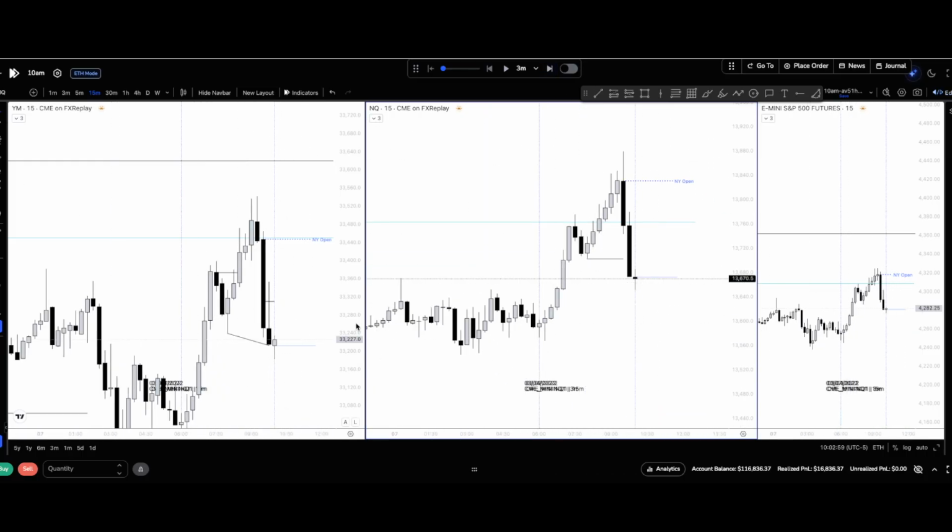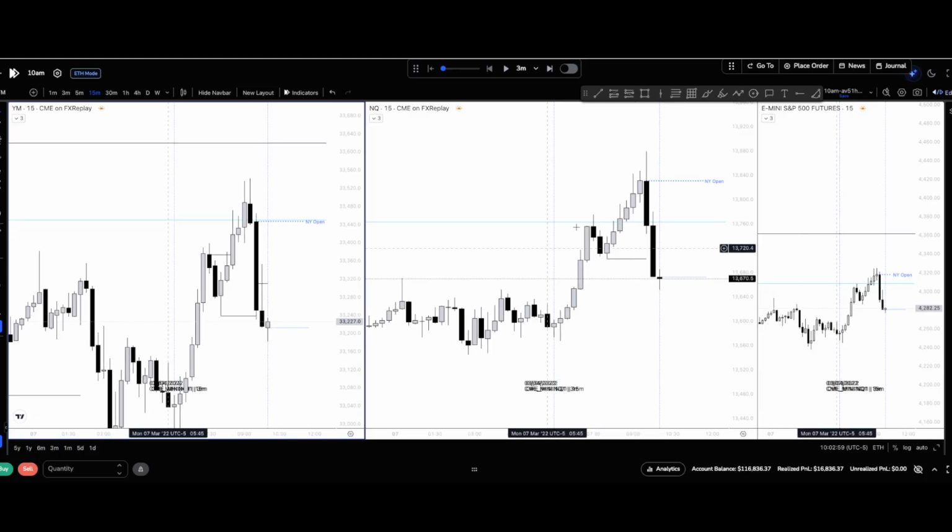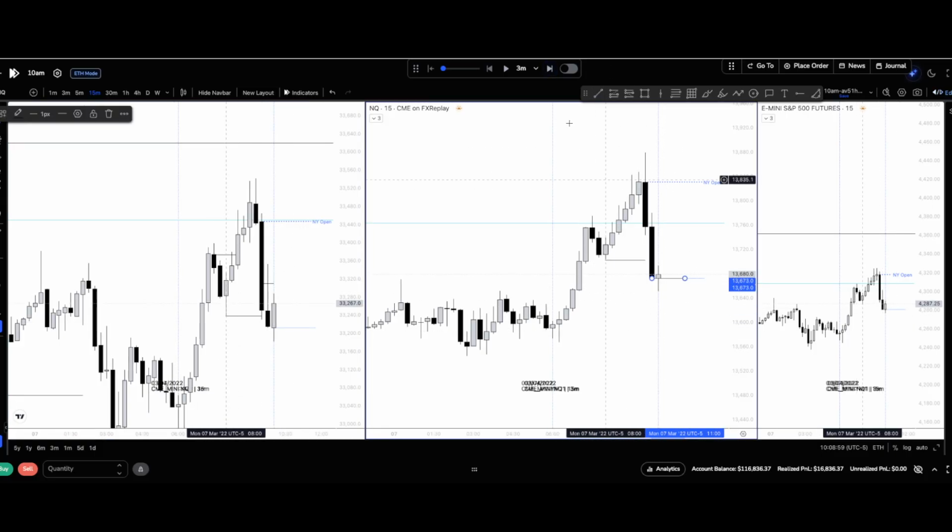So with that being said, I don't want to enter at the last 3 minutes of the candle, right? That's just like not trading a C2. We might as well just wait for the 10 a.m. C2 to frame the low of the bottom of the 10 a.m. candle, with a 10 a.m. C2 or a 10:15 C2.